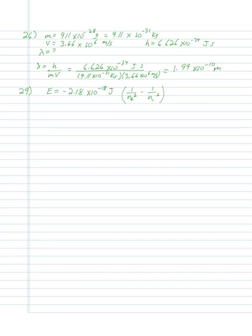But it's just for calculating 1 over lambda rather than energy. It's still the same equation. So it just depends on what it's looking for. If you're looking for energy, this is the much better way to go. You could do it the other way. Just once you get lambda, you have to go through and convert it into an energy.